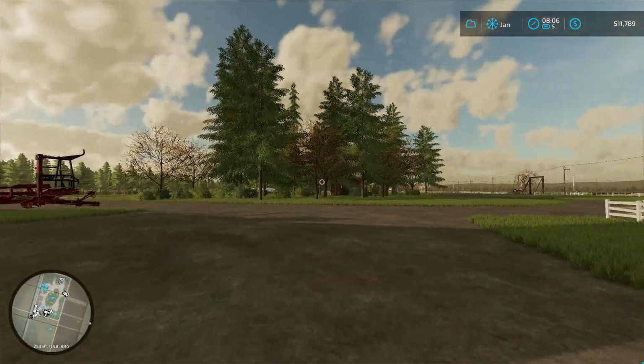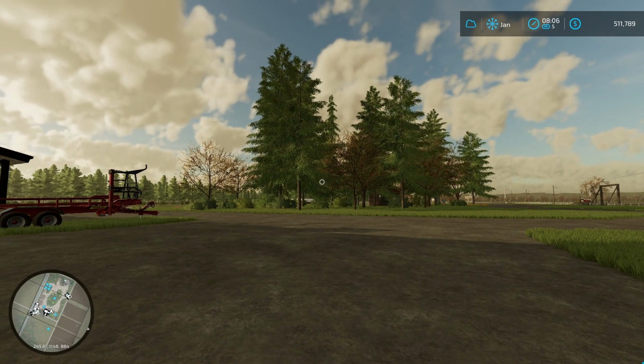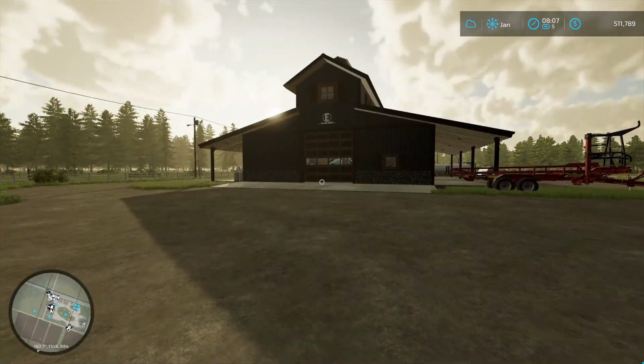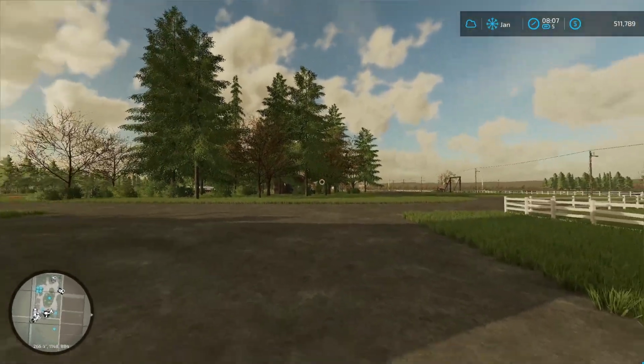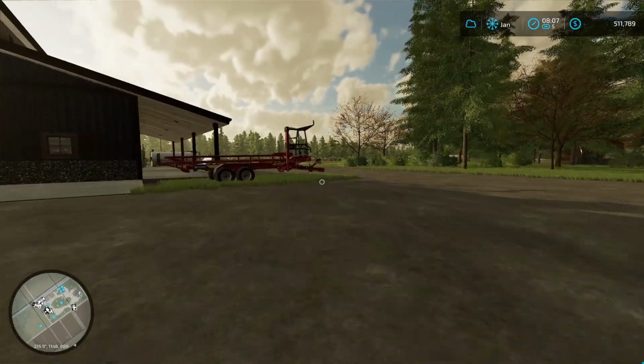So I went ahead and worked on some more trees. Spent a couple of hours this morning before starting to record to get some tree work done and move all of our equipment from over there to over here. So let's take a look.